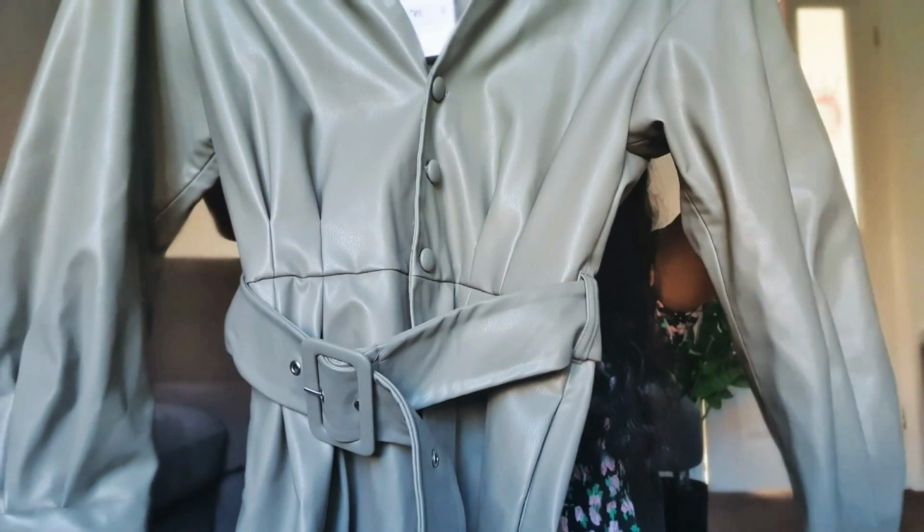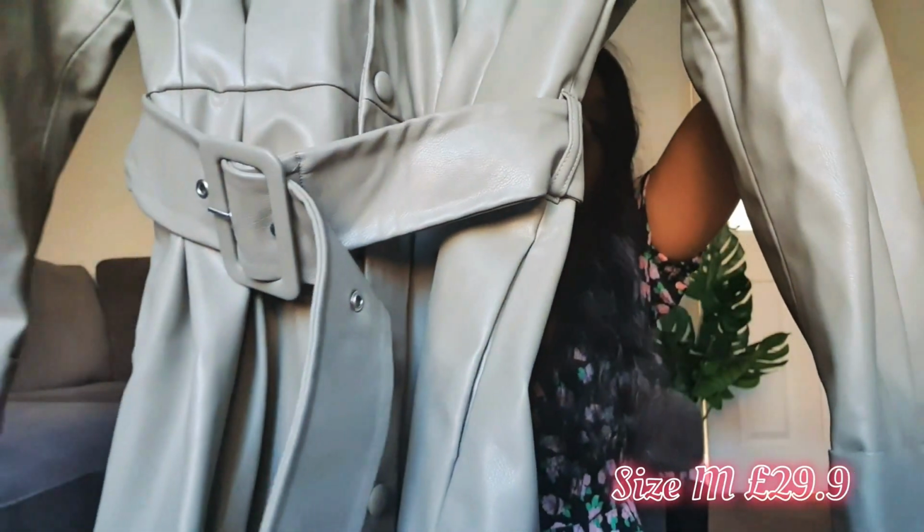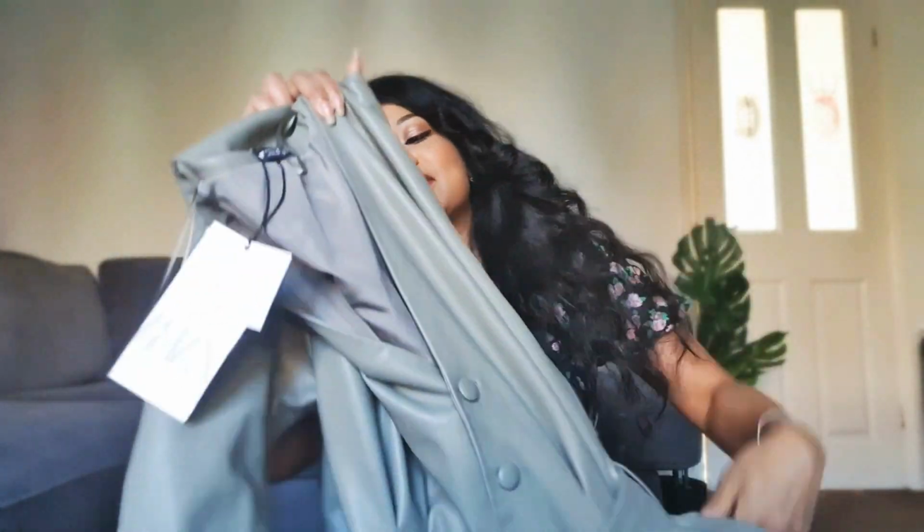Ooh, okay, so the next item, I am really excited about this one actually. So another faux leather item. I absolutely love faux leather. I can't get enough of it. So yeah, this is a beautiful light khaki sage sort of green belted button down dress. You'll probably be able to see better when I try it on, but oh my god, it is just so soft, and smells nice. Oh, it's also got pockets. Oh my god, it's also got pockets, it's a winner.